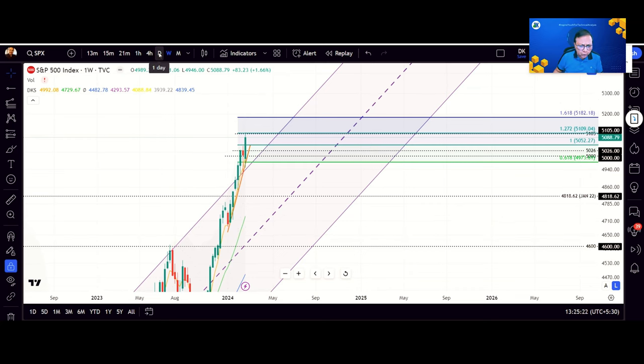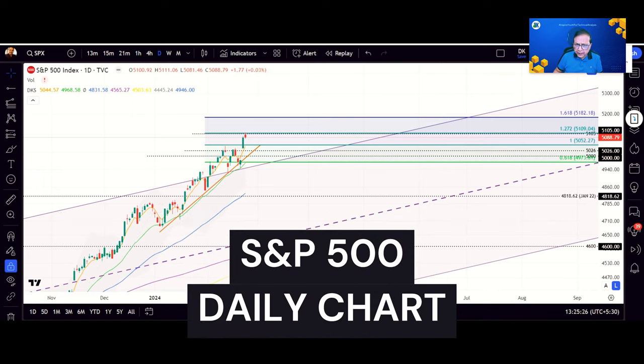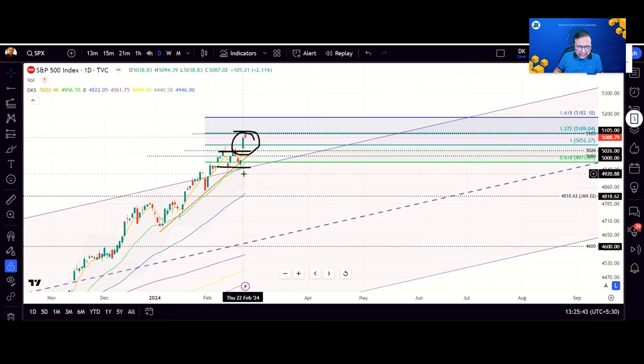Now let us straight away go to the daily price chart. This is the daily price chart. What we can see, market structure is higher highs and higher lows. So it is trading in a markup phase of the market. Now this was the area of consolidation where the price was trading in a range. Now, this range has given a breakout in the last week, precisely on 22nd of February.